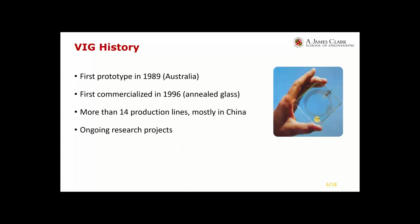As I mentioned, it has been in the research space and commercial space for more than 30 years. The University of Sydney was the first one who created VIG. This is one of the first samples that they had. And now there are about 14 production lines around the world, mostly in China, Taiwan, Japan, one in Europe, and we are going to see some in the United States.